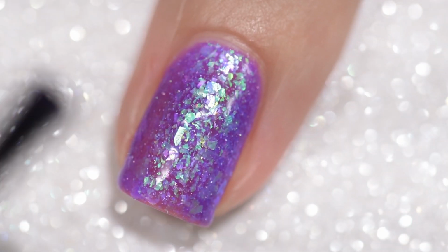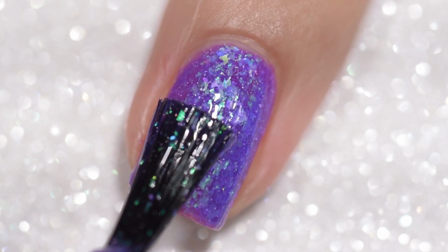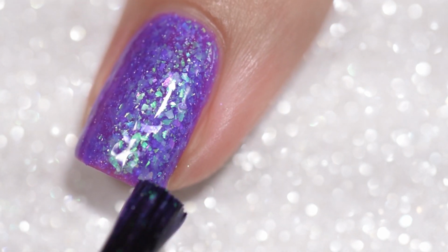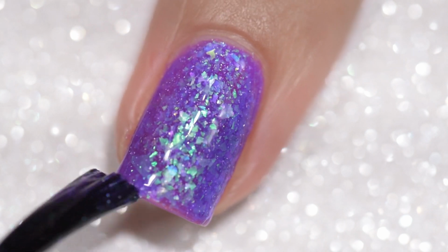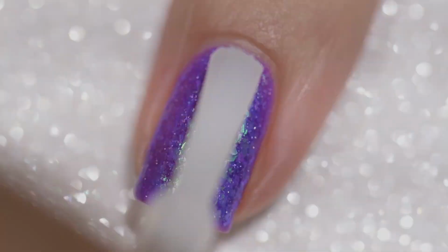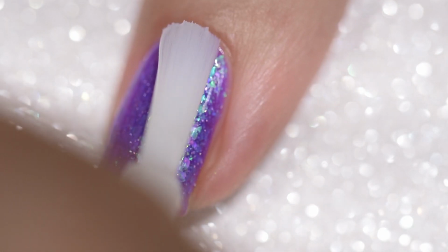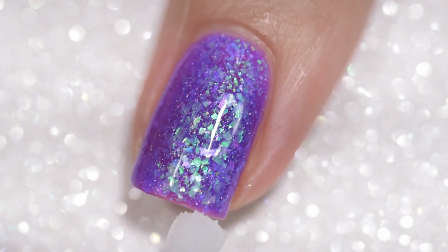This polish has such a beautiful, otherworldly type glow to it. It is absolutely a stunning polish. I just love the combination of those glowing flakes in that purple base. Absolutely gorgeous. And if you throw a matte top coat on it, it gets even more spooky looking. It is just so pretty. I absolutely loved this one.